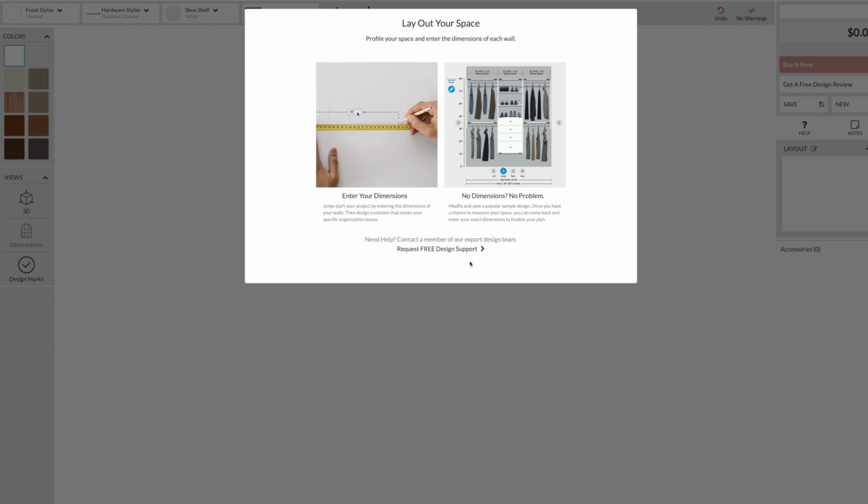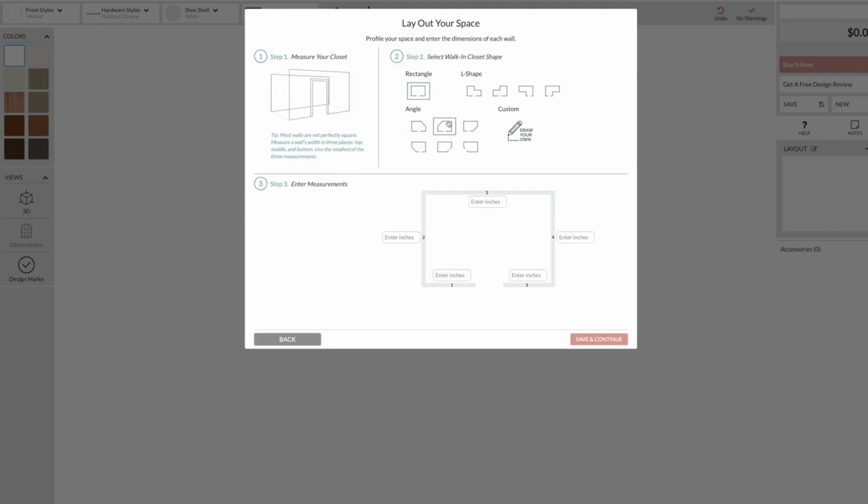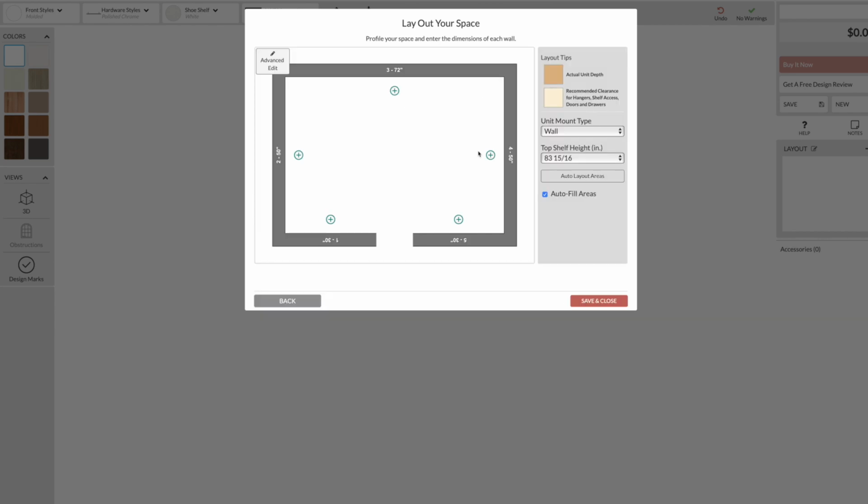but they also have a design feature where you can contact someone who's real and they will design it for you. If you choose the specific measurement option, then you have to put in the measurements of each wall, which is what Julie's doing now. So that way it has an idea of what will fit in the space you have. And then you can choose which walls you want cabinetry in. You likely won't want it on all of your walls. First, Julie just picks this one, but later she goes back and adds extra walls.